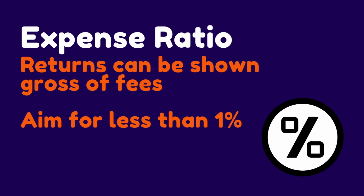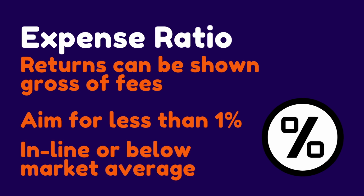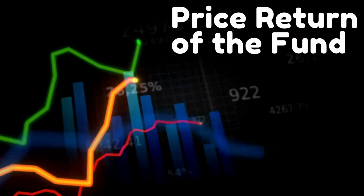While there is no ideal gauge for what expense ratio is acceptable, I suggest to look for funds with fees of less than 1%. And preferably in line or below the industry average. All 3 of the funds in this list have an expense ratio well below 1%. Second is the price return of the fund.